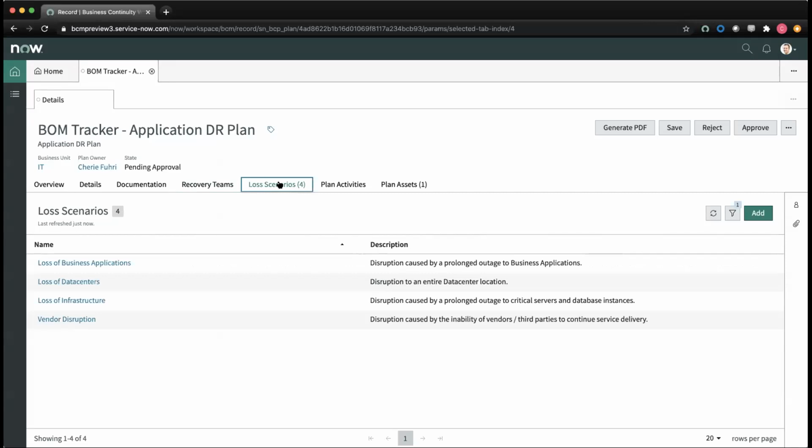This is where we're going to leverage information from our BIAs, information from our dependencies to identify specific loss scenarios. And again, this is based on industry best practices, what DR plans and business continuity plans should prepare for. Things like loss of business applications, loss of a data center, loss of infrastructure. Within a BC plan, you may see loss of a workplace or loss of key personnel and resources.